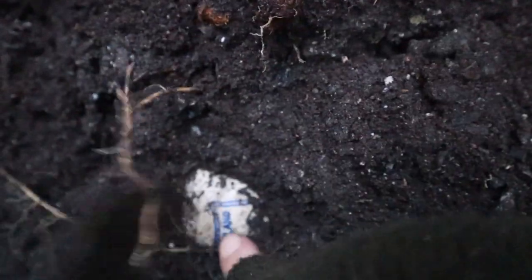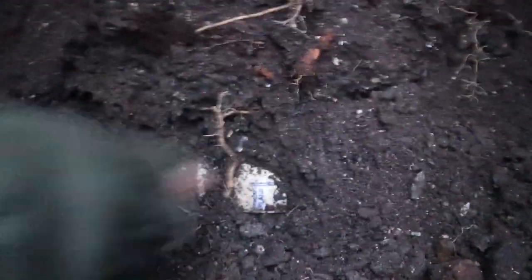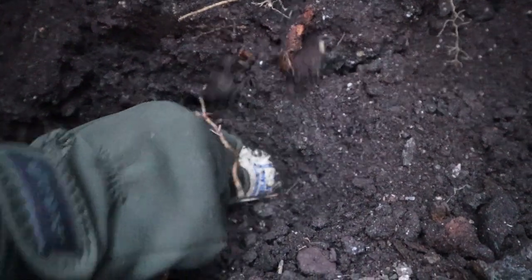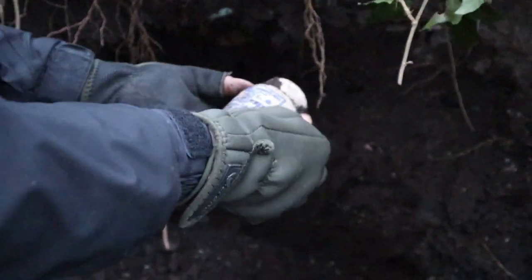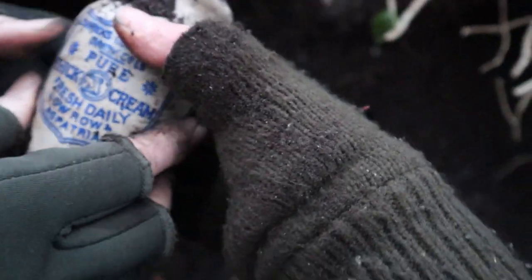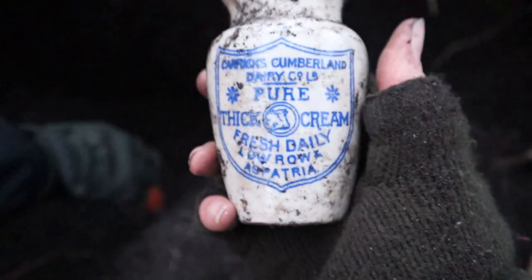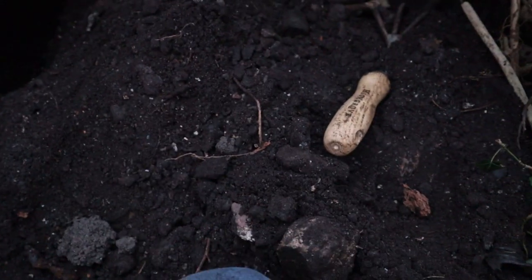I've just seen something poking out down here. Look, it has words on it. Is it a cream pot? Could it be whole? Oh my God. Please be whole, please be whole. Oh my God. Let's have a look.